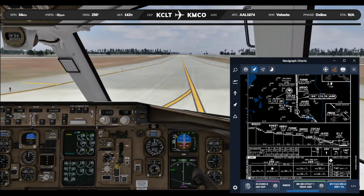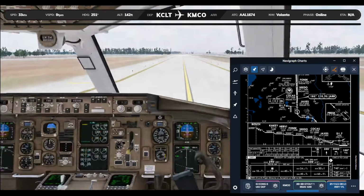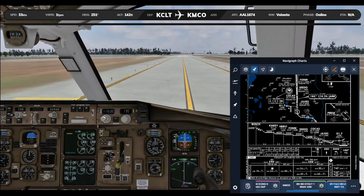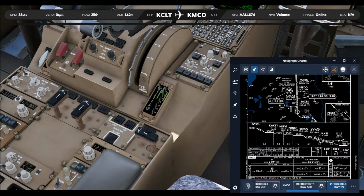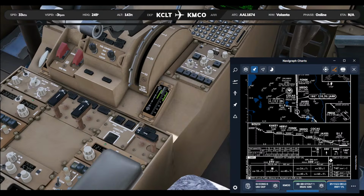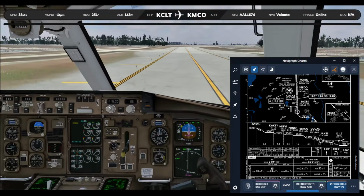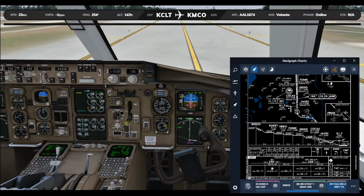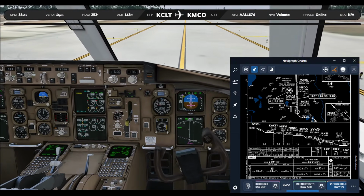Flaps up. Speed brake is down. And let's go ahead and clean it up. Let's see what the spoilers are at. Or not spoilers, but the trim. See, it's only at like 3.5. Like I said, real world, man. We're up there in the upper band of that range. And look at my yoke. That's probably, yeah, I'm gonna blame it on the yoke. Look at my yoke, how jacked up it is right now.